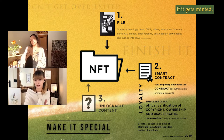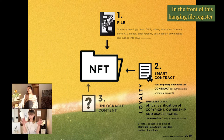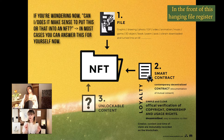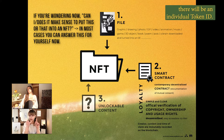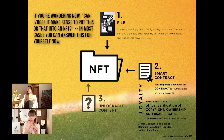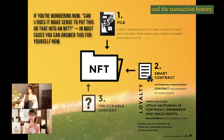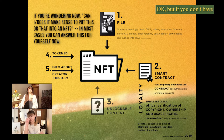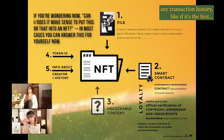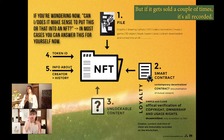if it gets minted, there are two more things I just want to speak shortly about. In the front of this hanging file register, there will be an individual token ID, and it's gonna record information about the creator and the transaction history. But if you don't have any transaction history, like if it's the first, then it's just, it got minted. But if it gets sold a couple of times, it's all recorded.